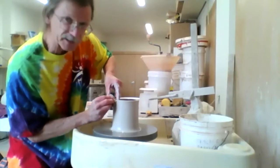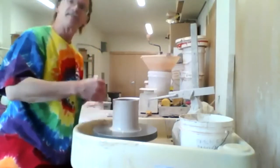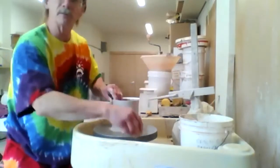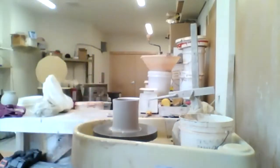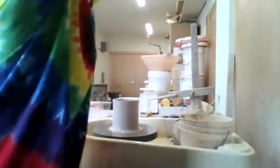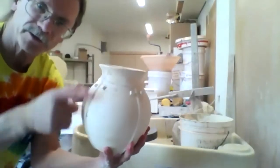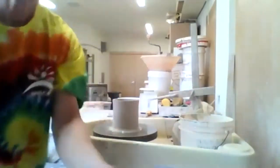Get towards the top and kind of lighten up on that push. Now we are 5 inches tall. At this point, I'm going to neck the top in. I'll show you real quick what we're going to do here. Because this pot has a neck narrower than this exterior here, we have to push that in. So we have a pot that's that big around right now.